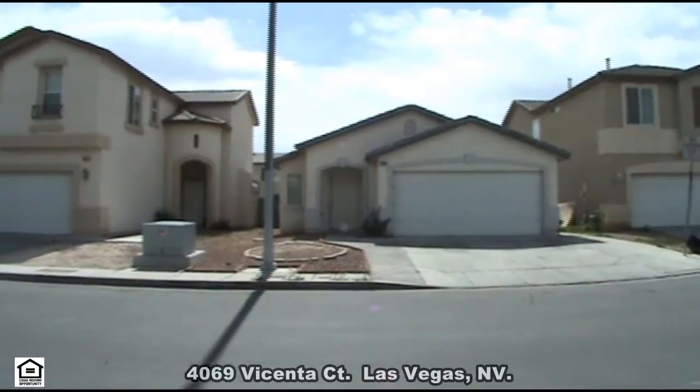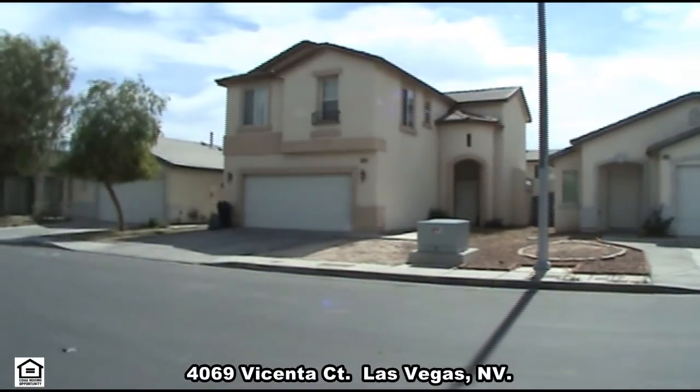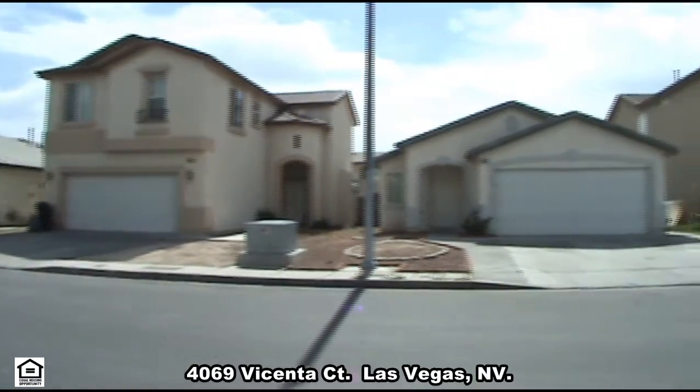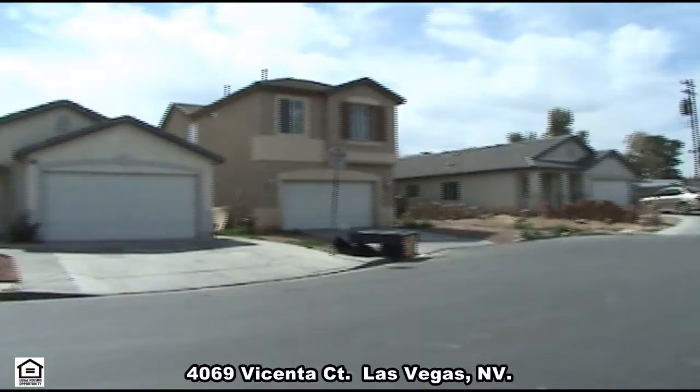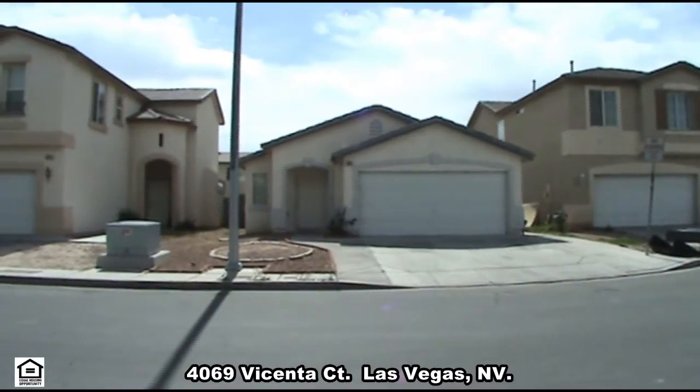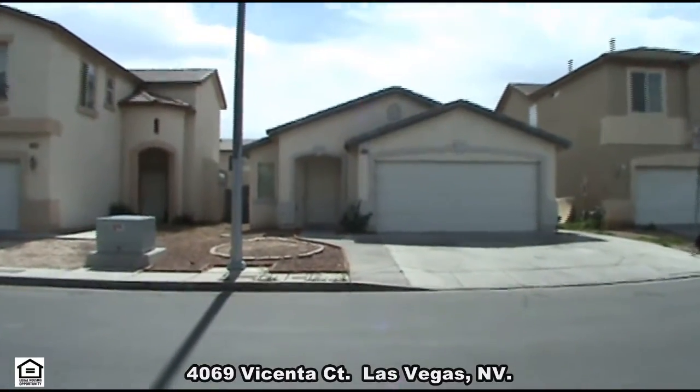This rental home on 4069 Vicenta Court in Las Vegas, Nevada. This one-story home is conveniently located with shopping, restaurants, and local casinos nearby.